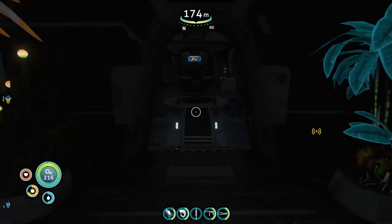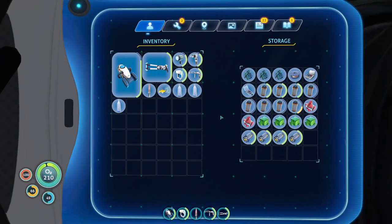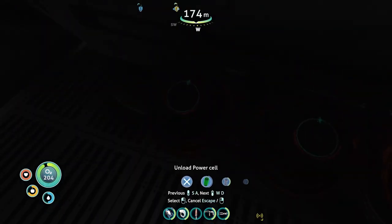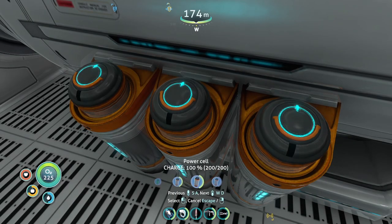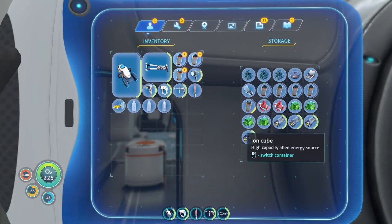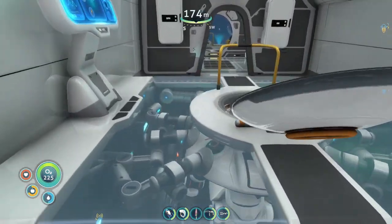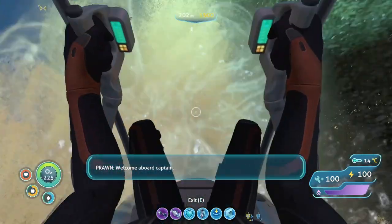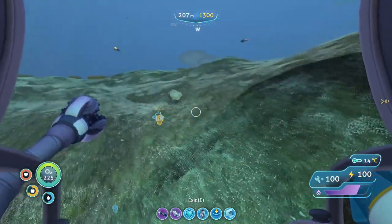Okay, so let's see. Do I have any more power cells? I have three more. Okay. If not, I'm guessing we're gonna put a base in here and, you know, just charge those cells. Easy, bud. Easy. Come on, get up.